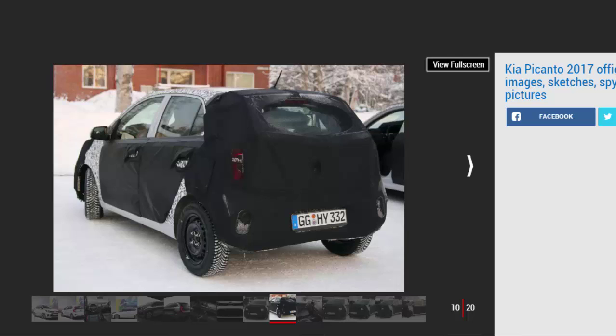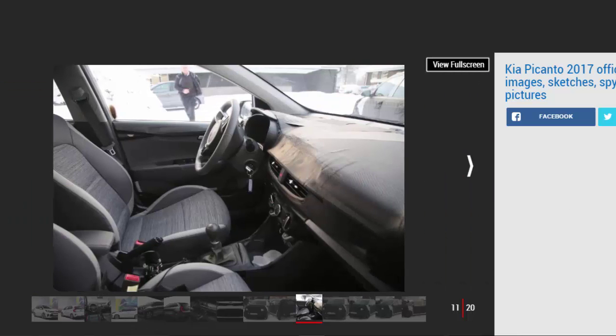The new Kia Picanto is expected to cost from around £8,500 when it arrives in the spring 2017, putting it in a competitive position against rivals such as the VW Up, Skoda Citigo, Hyundai i10 and even the upcoming Ford Ka+.